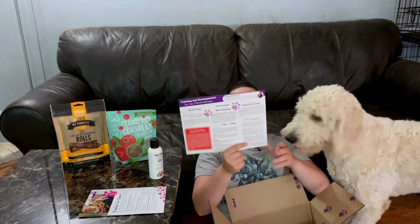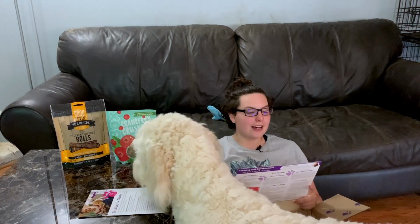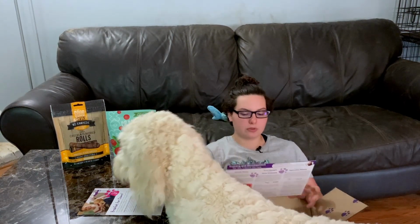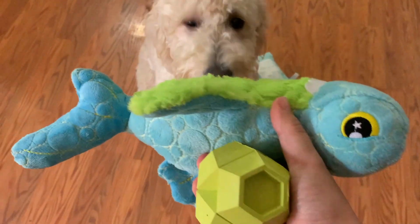But yeah, enjoy the clips of them playing. We obviously got the pamphlets and everything, as you can see me looking at here, and Merle's just like, I want that toy. I want it. I want to see if there's anything in here that I can eat.